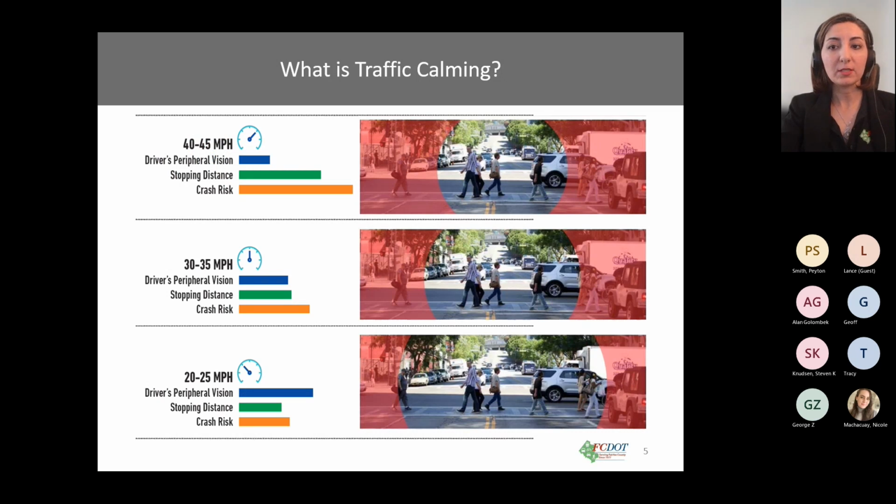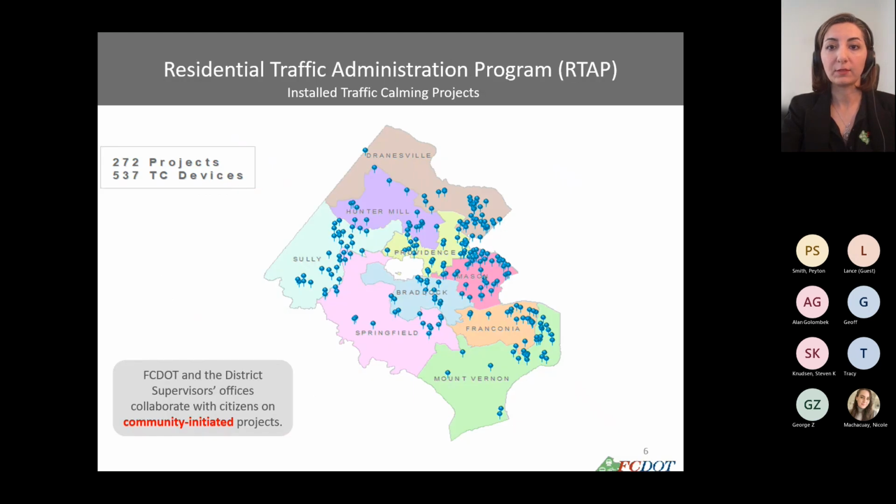Here we have charts and images showing the effects of decreased speed. As speed decreases, visual acuity, field of vision, and depth perception increase. Also, with reduced speed, we see a significant reduction in the number and severity of crashes involving motor vehicles. If you look at the slide here, we have the map of traffic calming projects throughout the county. There are over 270 projects resulting in more than 500 devices countywide. Every district has devices, and the chances that you have driven over one are pretty high.